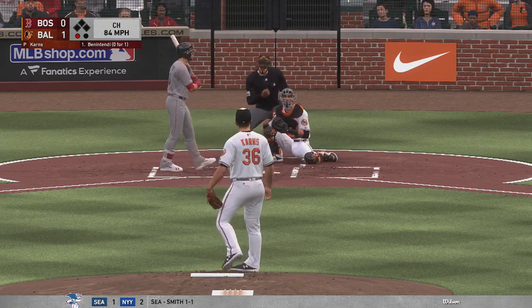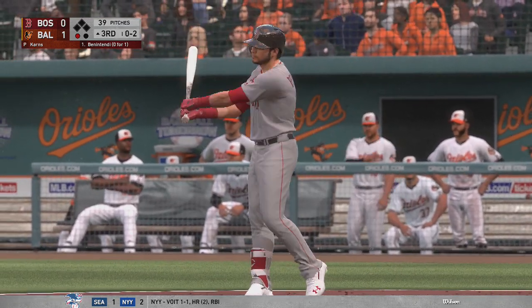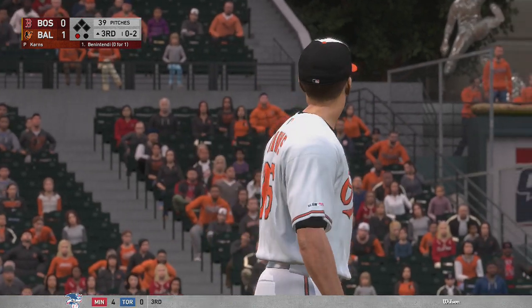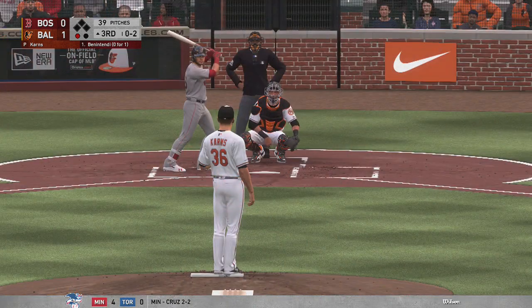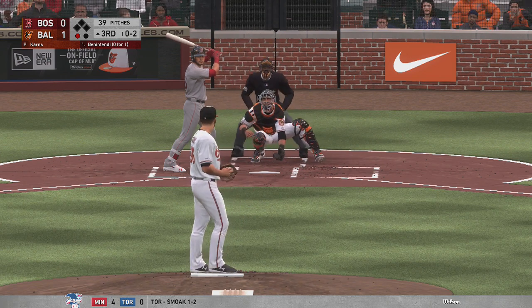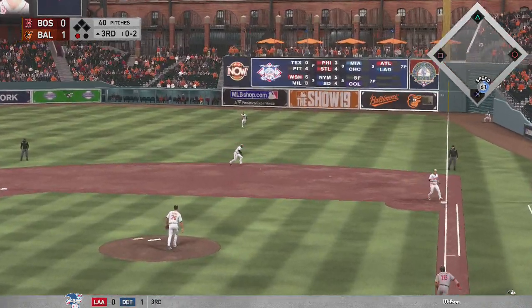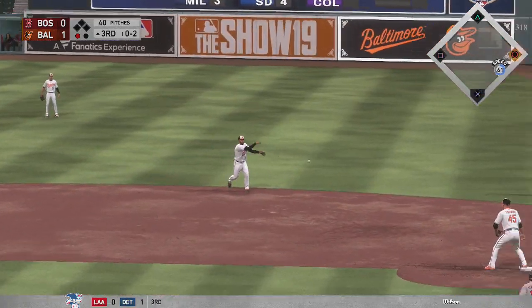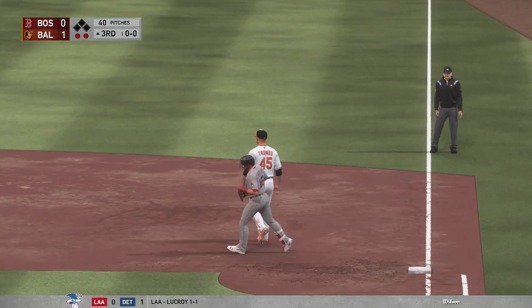Oh, and 2 the count to Benintendi. Don't just assume as a hitter right here he won't throw it again. He's got you down 0-2, and he might really want to get inside your head if he throws the same pitch again. Ground ball right side. VR is there, and he'll whip this one over to first, and he gets his man for the second out.